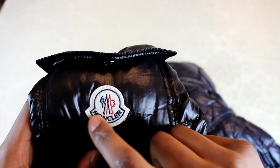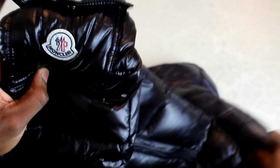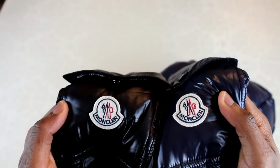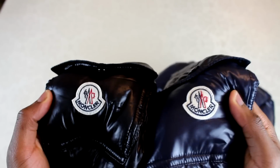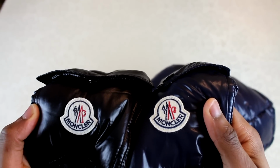Also, see how the M connects to the edge of this. The real one wasn't like that, so I'm going to put them side by side just so you can pick out a few more differences. The replica one also looks lighter as well. This one looks much darker. But apart from those few minor differences, there isn't much on the badge.